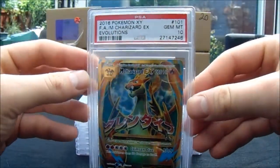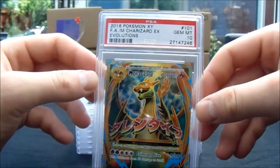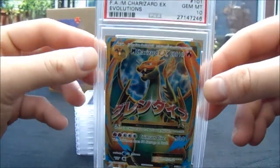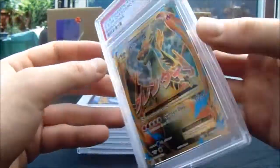Oh, and we start off with a Gem Mint 10 Mega Charizard EX from Evolutions. What a way to start. Beautiful.